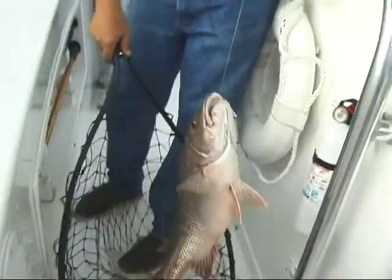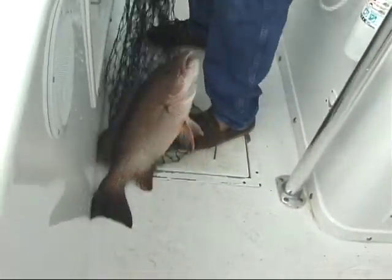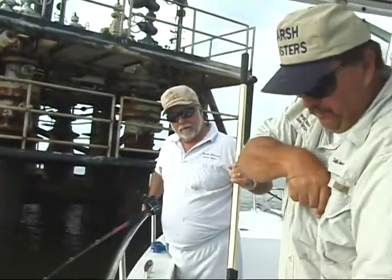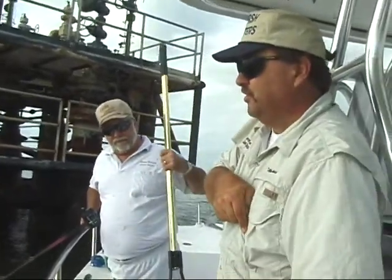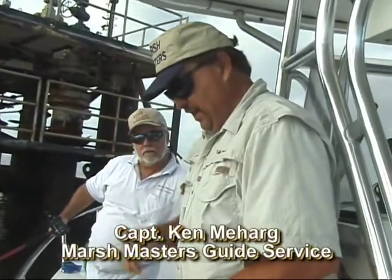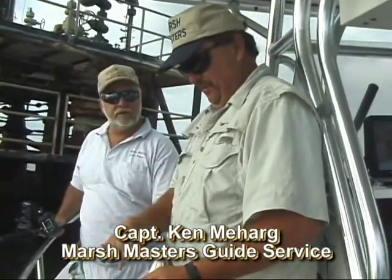That's a big crappie. That's a good, what, 6 pound? Good 5, 6 pound? Good 6 pound. What you got is somebody else's line who's already bit one time this morning. You know that's what that is?